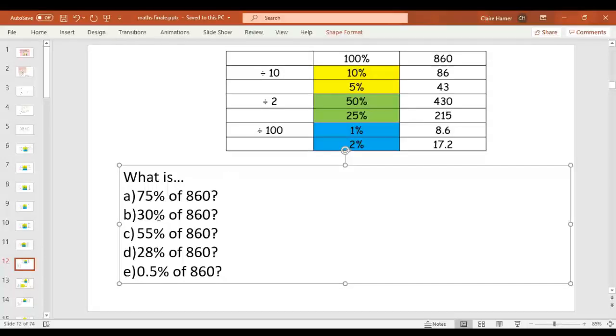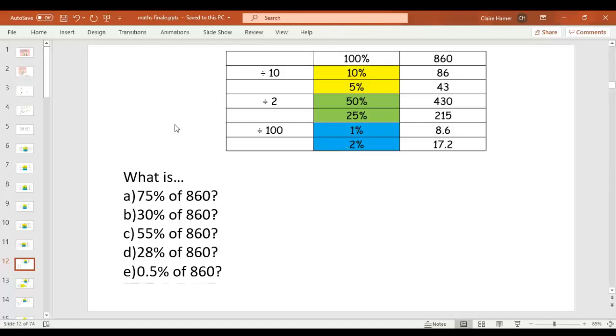When it says 30%, I can see one of these numbers I would just multiply by 3. So that means I would multiply one of these numbers by 3. Remember to do workings, okay? You don't have to do everything in your head, use your methods, otherwise you might make a mistake that you might not have made if you'd done your workings. Pause the video and see how you get on.